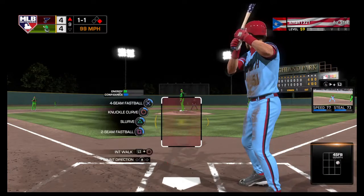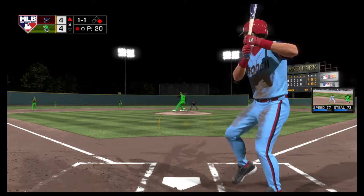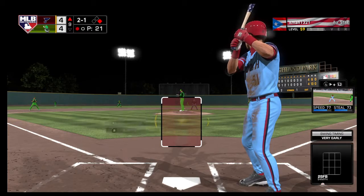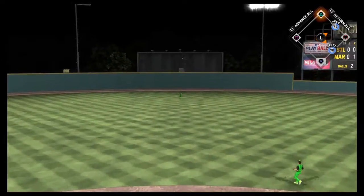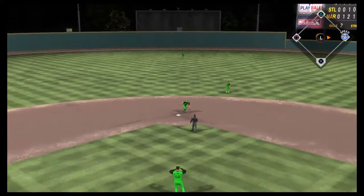Fastball taken, but that gets the zone for a strike. And a fastball in the dirt that's taken for a ball. Now the 2-1. Line towards center field. Griffey Jr. is there. 2 gone.